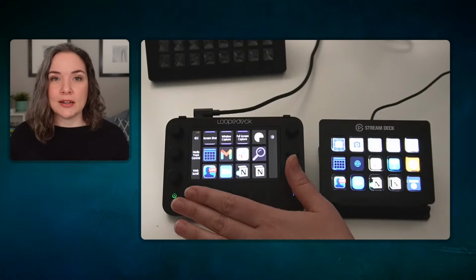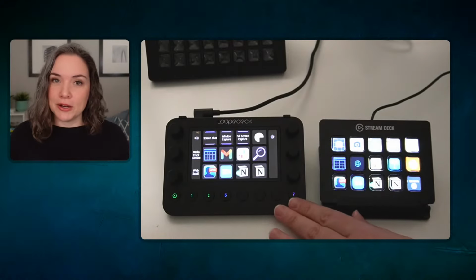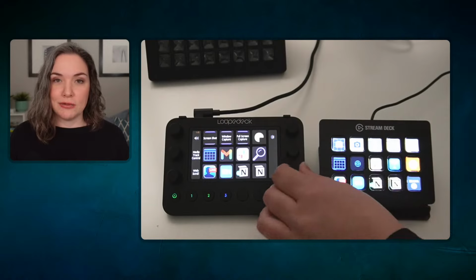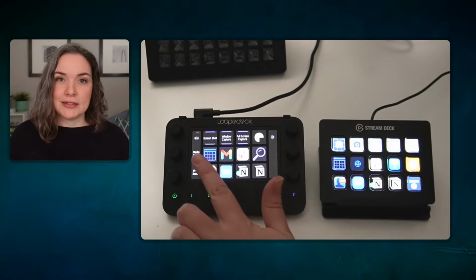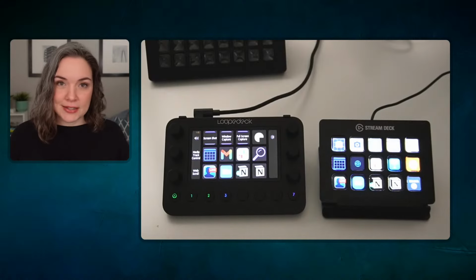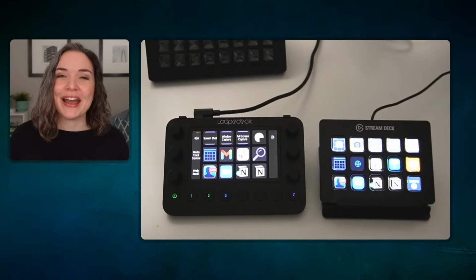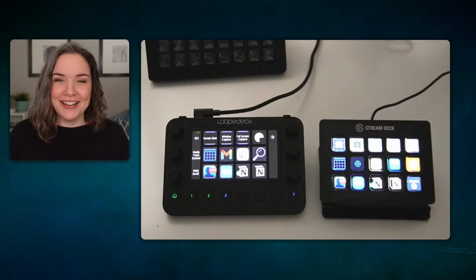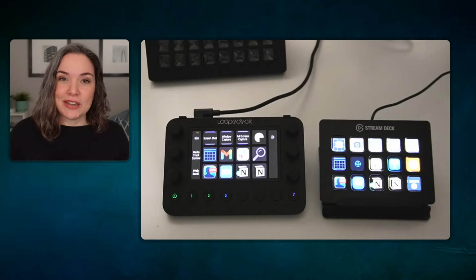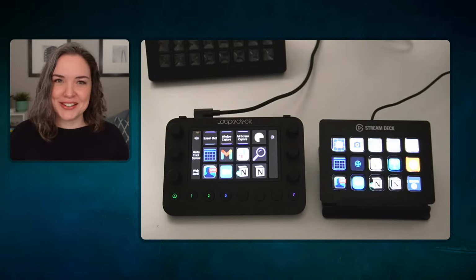With the Loupedeck, these are very tactile at the bottom. The dials are very tactile. You are either turning them or pushing them like buttons. But these guys are touch, so they are more sensitive. And there are times where I have accidentally tapped one of these and opened something. And that, I would say, is a big consideration for your workflow. I said consider twice there.